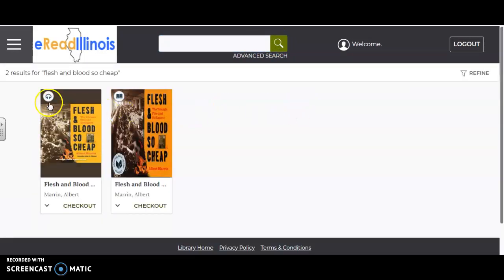And also in the top corner, you can see that this is the audiobook, this is the print book. Not every book will have both, but if I wanted to for this book, I could actually check out both, and then I could listen to the audio in one tab while I was looking at the pages in the other tab. So that's kind of a handy little hint.